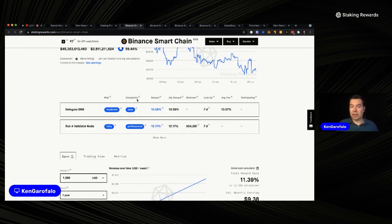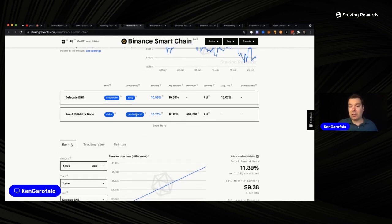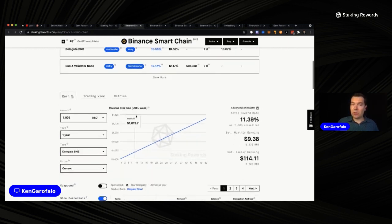We have risk and complexity ratings, which are chosen by our team of experts here that do the research and basically decide if this is going to be an easy project for you to stake or a more risky, left-to-the-professional kind of project. Professional might mean that you need higher grade software or more tokens to actually begin staking. We can go into more details on those ratings with the tooltips as well.